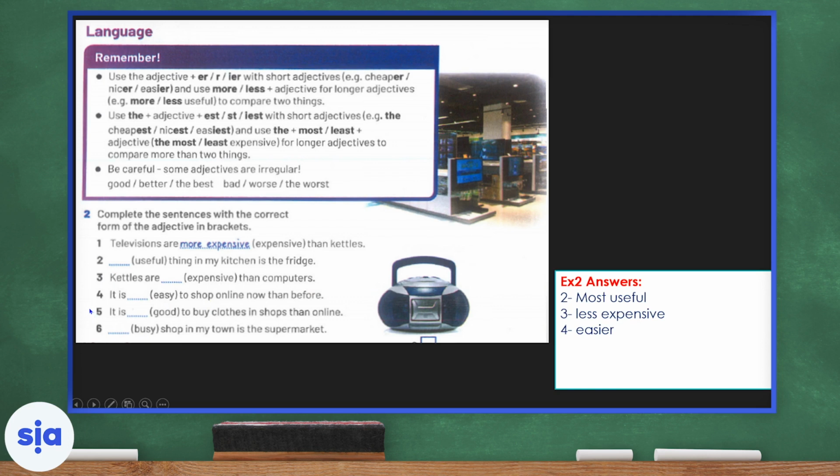Let's move on to question 5. It is blank to buy clothes in shops than online. Here I'm comparing buying in shops to buying online. So what is another word other than good? If I'm comparing between two things, I will use better. Let's check. Of course, the answer is better. It is better to buy clothes in shops than online.